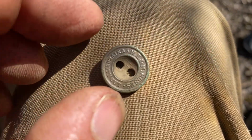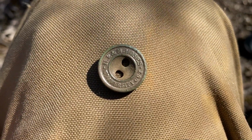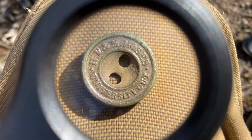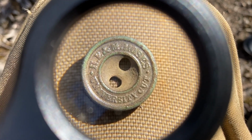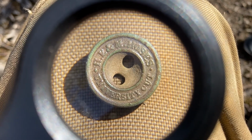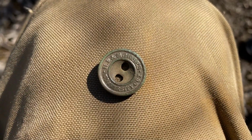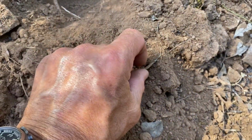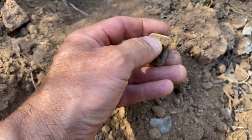Worthy to go into any manuscript you might like to write on buttons. And hello, Terry. Oh, look at that. I've got this thing down pat now. Anyway, that's a cool little find. I like that. We needed one of those to finish off the collection.